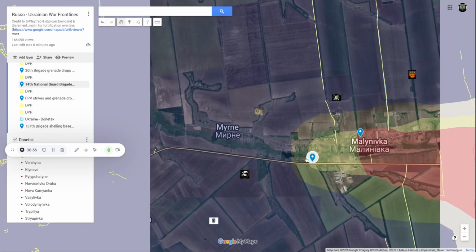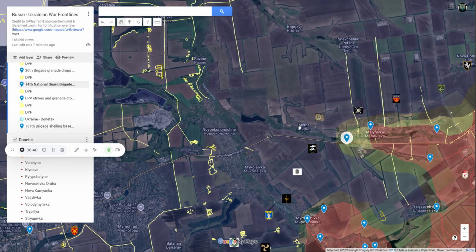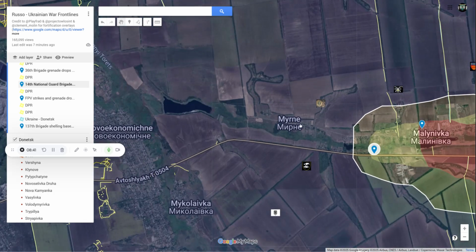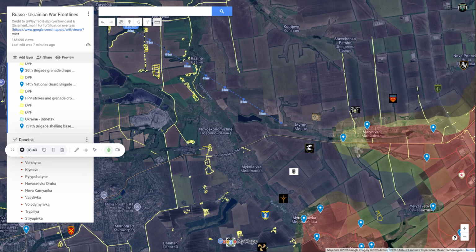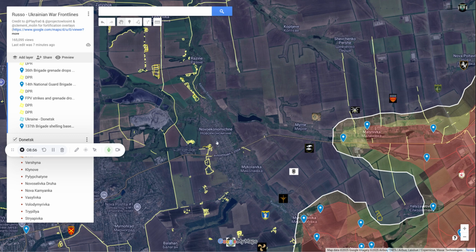So, just naturally, by extension, the Russians are getting close to Mirny, which is another village around here. It's very small in surface area, meaning it will be difficult for the Ukrainians to defend over here for any extended period of time. And then what's important to note is that there's only a distance of 2.5 kilometers before reaching a really important populated area, that being over here, Novoekonomichny.